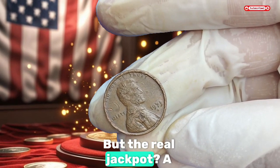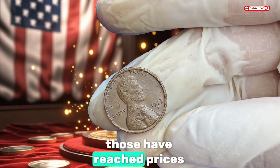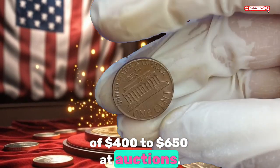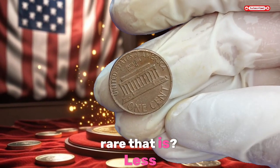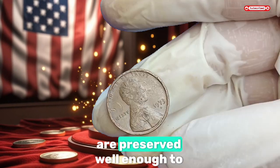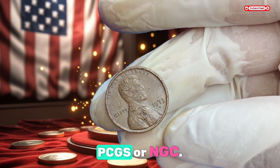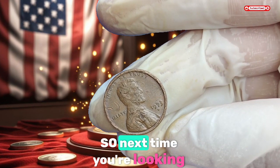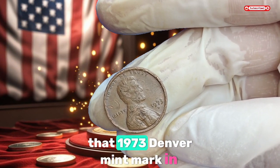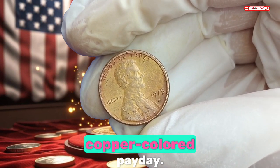But the real jackpot? A pristine MS 67 red example. Those have reached prices of $400 to $650 at auctions. And if you're wondering how rare that is, less than 1 in 10,000 1973 D pennies are preserved well enough to earn an MS 67 red grade from PCGS or NGC. So next time you're looking through change or old rolls, keep an eye out for that 1973 Denver mint mark in glowing red. It could be a copper-colored payday.